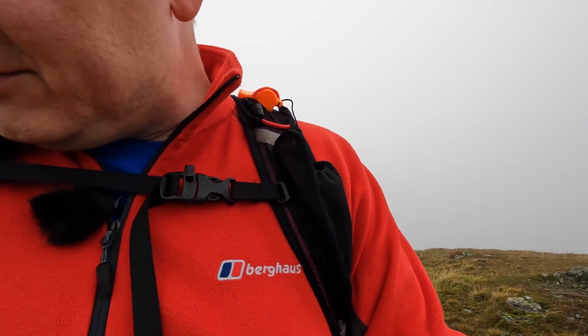So as I said, this is Benvane. It is a Corbett at a height of 821 metres, so it's a decent height, and there's not a huge amount of ascent to get up here. Like I said, it's over 600 metres, and it is fairly steady. It's not even that steep at the beginning. It's just because I'm really unfit. It makes it feel worse than it is.